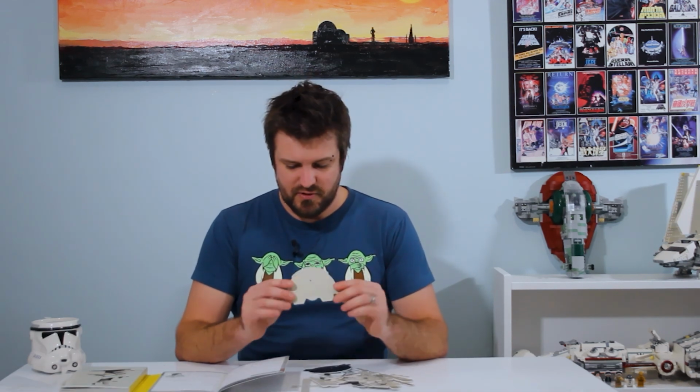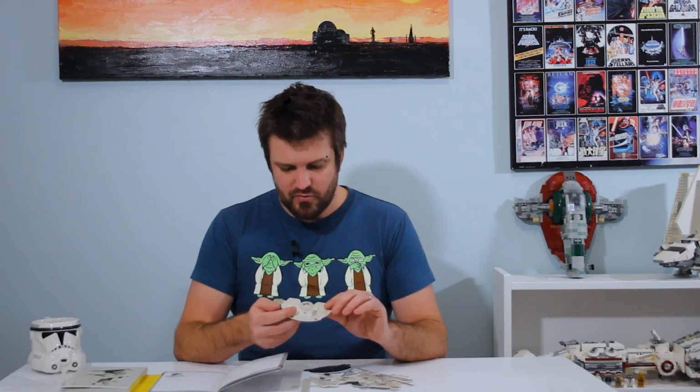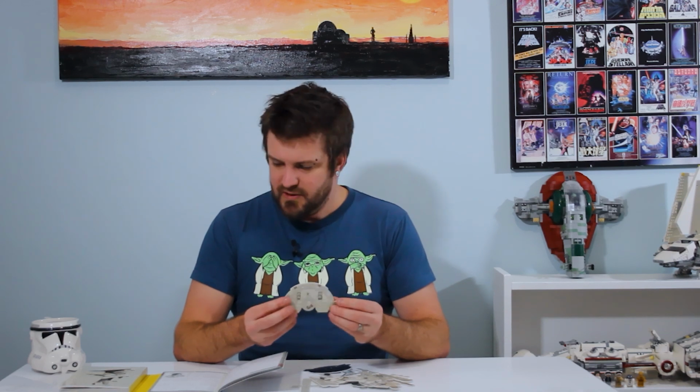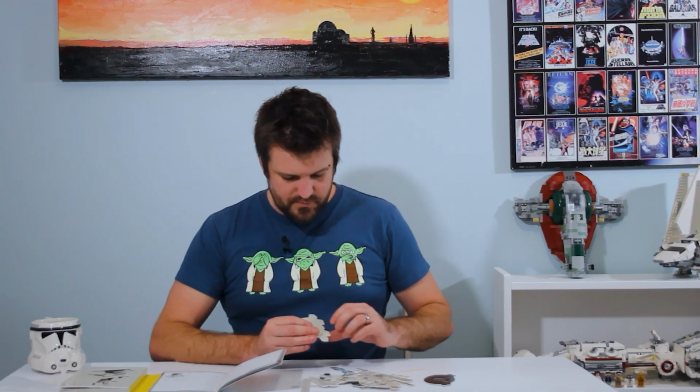Ta-da! It's hard to describe on camera, but there's something very satisfying about the feeling of these pieces. They're kind of like cardboard, kind of squishy, real glossy finish, and some wonderful detailing too. Attach piece A to piece B by pushing the tabs into the slots. This is the bottom of the ship.